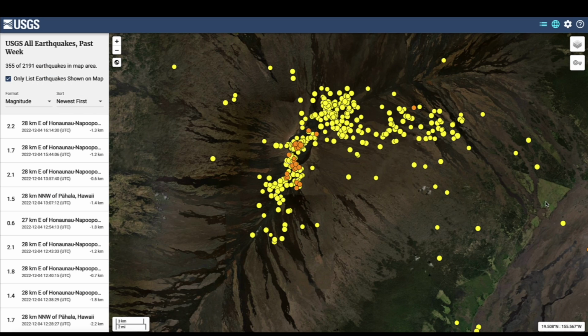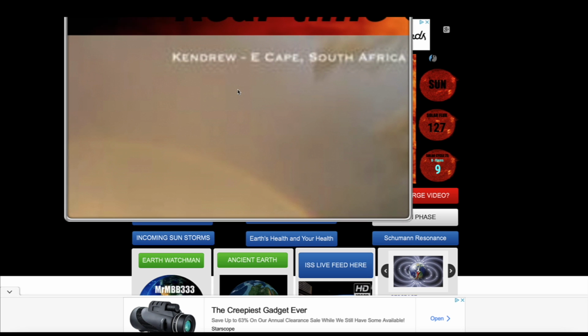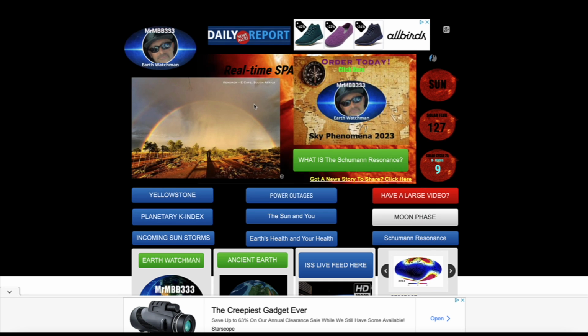And the camera also picked up something highly unusual that I want to share with you guys here in just a moment. But first, over here at the homepage of the website, today's feature photo was sent in by Kendrew out of East Cape, South Africa, of a towering double-decker rainbow. Great photo, Kendrew. Thanks for sharing.